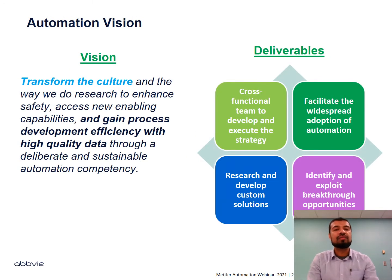So here is the AbbVie vision on automation. We want to really transform the culture and the way we do research to enhance safety, access new enabling capabilities, and gain process development efficiency with high quality data through a deliberate and sustainable automation competency. And here are some of the deliverables of this multi-year vision. We want to establish a cross-functional team to develop and execute this strategy, facilitate the widespread adoption of automation across the organization, identify and exploit the breakthrough opportunities, and lastly, we want to research and develop custom solutions.